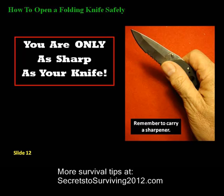You are only as sharp as your knife. Dull blades have done more harm than sharp ones because they don't work properly. Everyone respects a really sharp blade. You can almost feel that thought. So be careful and be prepared.